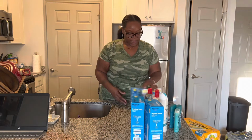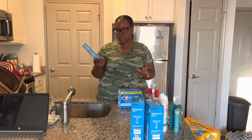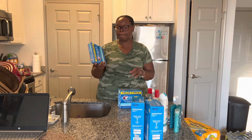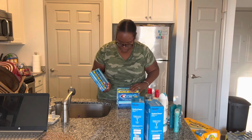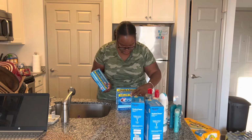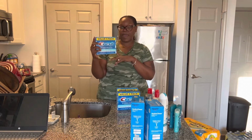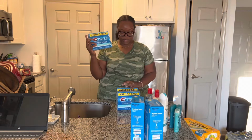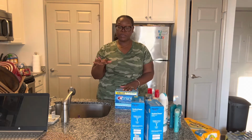The next thing I got us is some toothpaste. These were on sale. We usually use Colgate, but this was on sale, so I grabbed these. I think they're all the same, Clean Mint. So this is Pro Health Clean Mint by Crest. It's a 3-pack, so we have 3, 6, 9 of them. Hubby and I should not need any toothpaste for the remainder of the year.